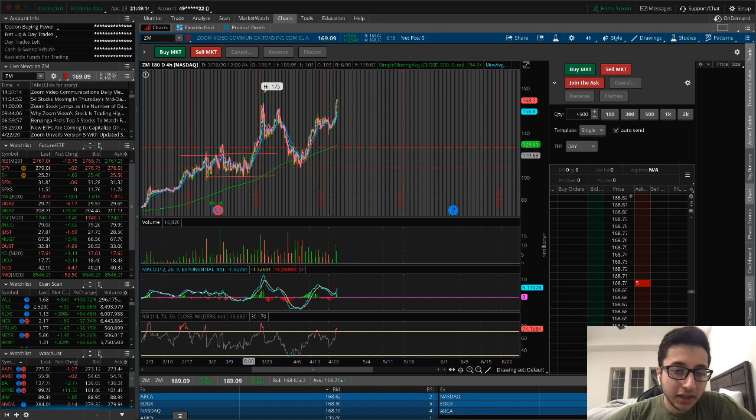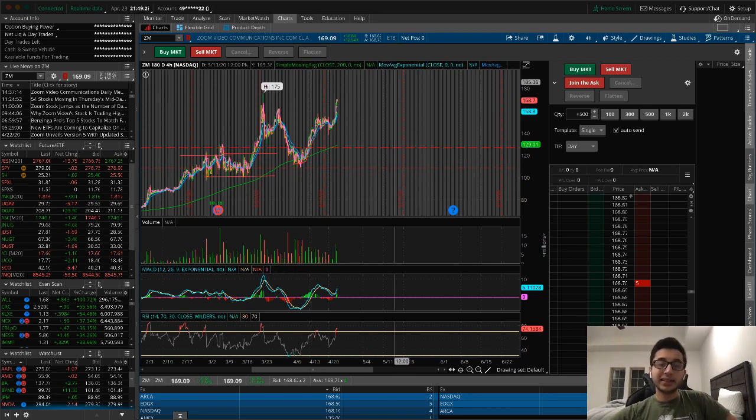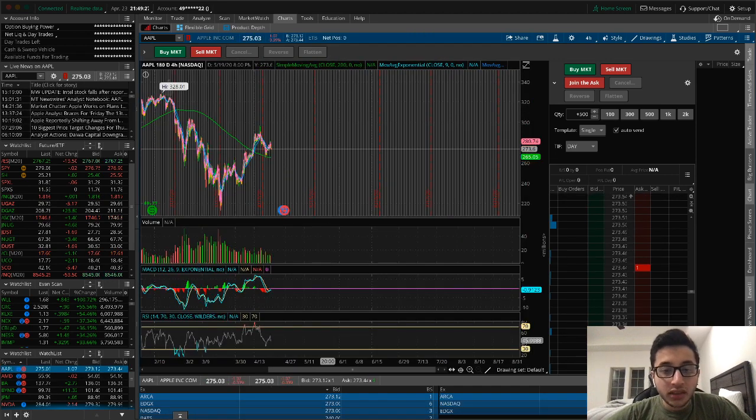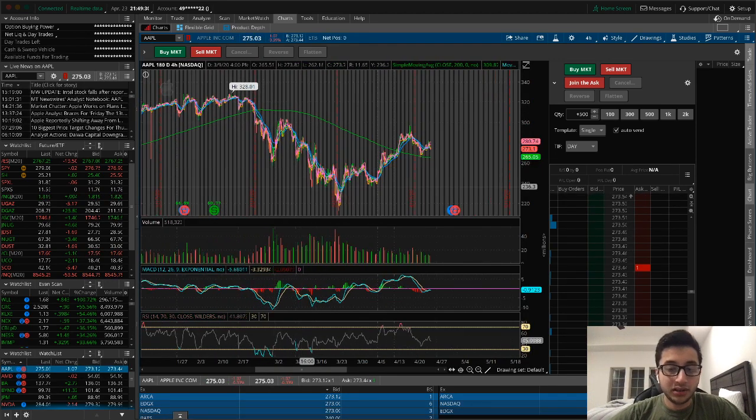So if I was seeing that, I would look for this support level, this previous price level, if not the SMA. The SMA line supported, and it continued its bull move up. We can see this with any other stock. Let's take a look at Apple.